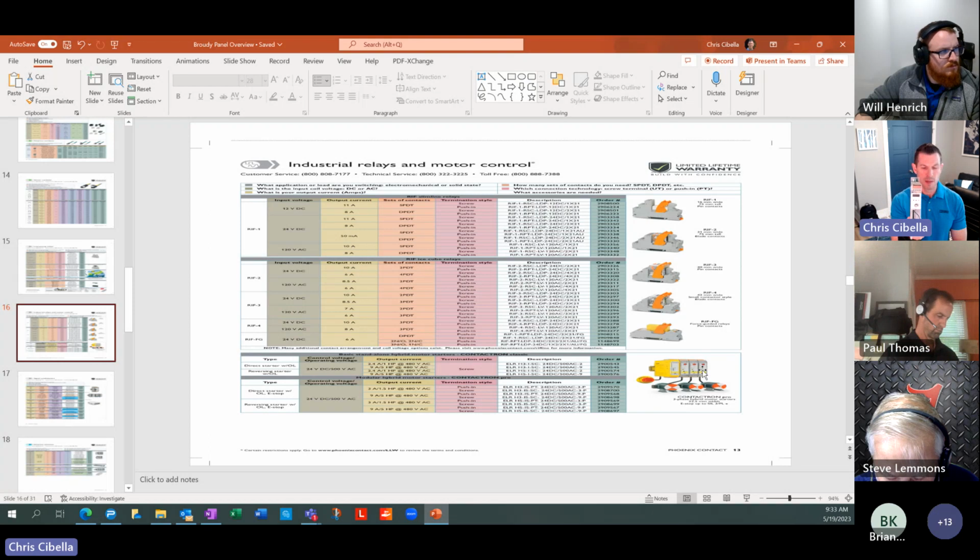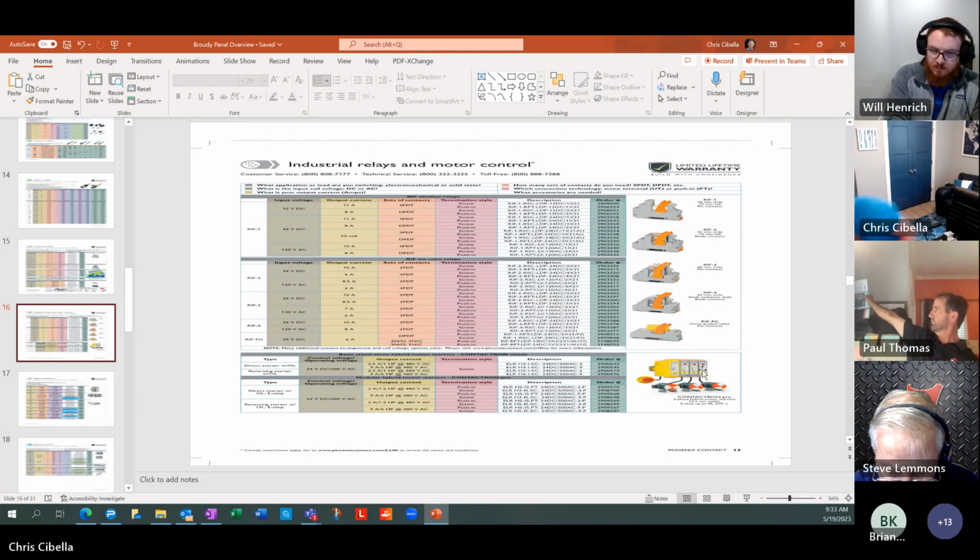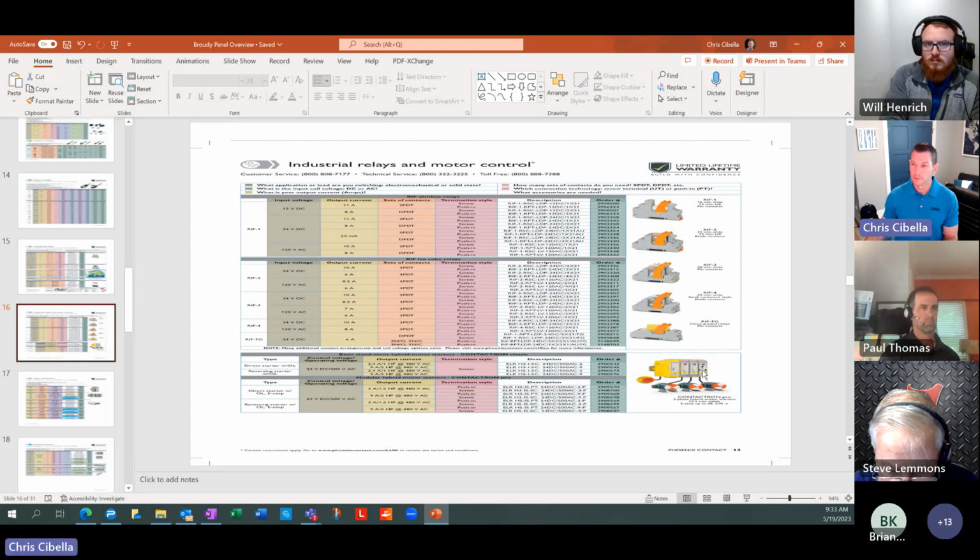It's been out maybe a year now. As of today, this is 2 horsepower and under, very thin, zero stack design. You can have drive after drive after drive stacked up next to each other on DIN rail. Very simple to program, no software, everything's done on the face of the unit, very low cost.